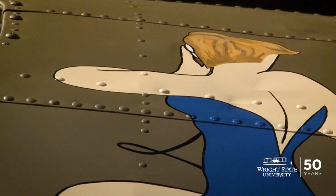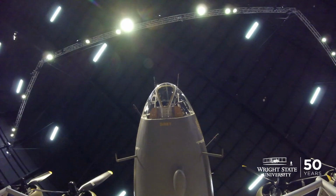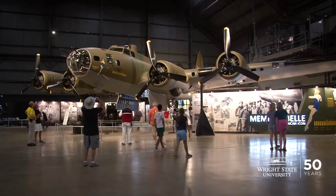When I saw the B-17 here, the Memphis Belle, I said, it looks like it just came off the factory floor. Then I thought, I bet it looks better than when it came off the factory floor, because the paint looks great.